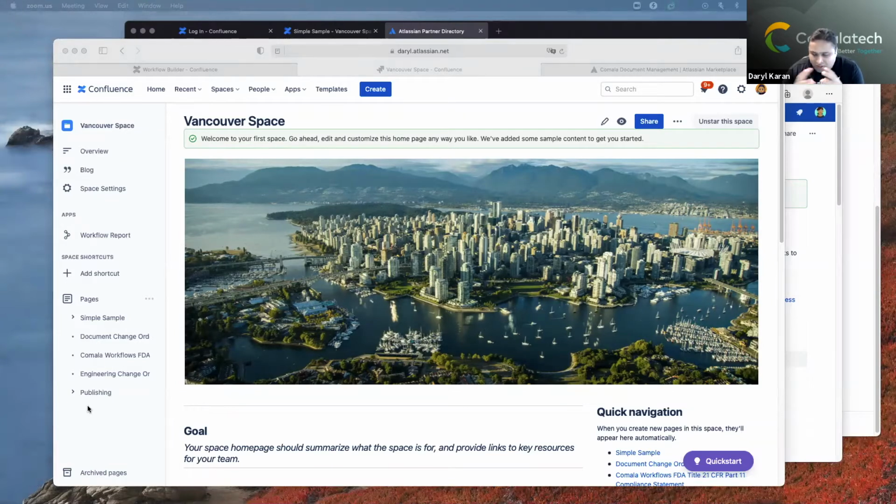It could be just regular Wikidoc content, whatever you want to add to your spaces. Again, and you'll hear this over and over again, what we add is simple process control. And typically in production, actually, what we always recommend in production is to have Comalatech Document Management enabled at the space level. And when it's enabled at the space level, it automatically adds a workflow process to every page that's existing and any new page that gets created.